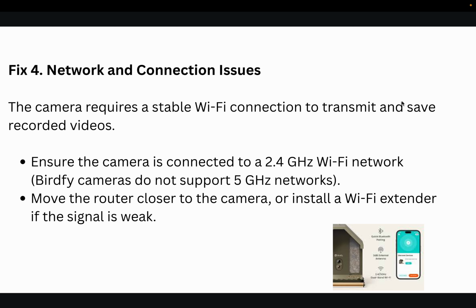Then guys, check the network and connection issues. The camera requires a stable Wi-Fi connection to transmit and save the recorded videos, and ensure the camera is connected to the 2.4 GHz Wi-Fi network. Also, move the router closer to the camera or install a Wi-Fi extender if the signal is weak.